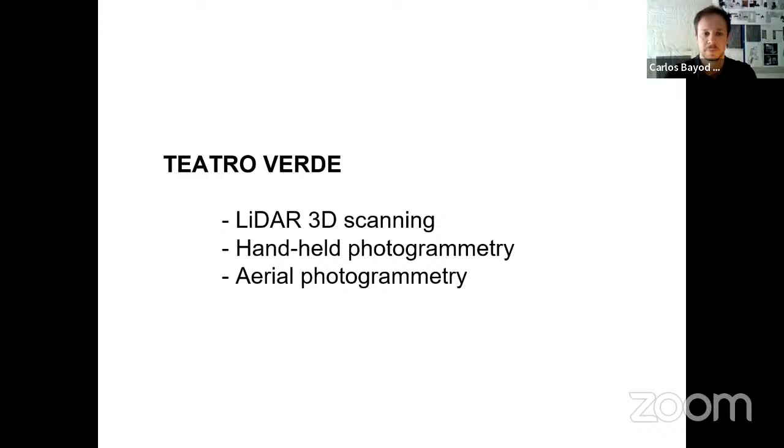These are the technologies. On the screen, you can see the different systems that we used for recording this monument. As in many of the works, we were not just using one, but combining different technologies. So in the case of the teatro, we were using LiDAR 3D scanning. We were using photogrammetry, just handheld with the camera in hand. And then we were also using photogrammetry from a drone. So by combining these different approaches, that's what we believe is needed to have a proper record of the current situation of this structure.